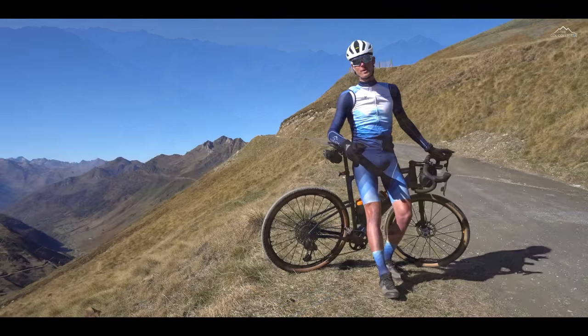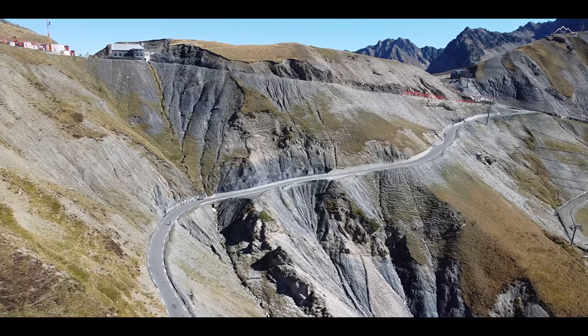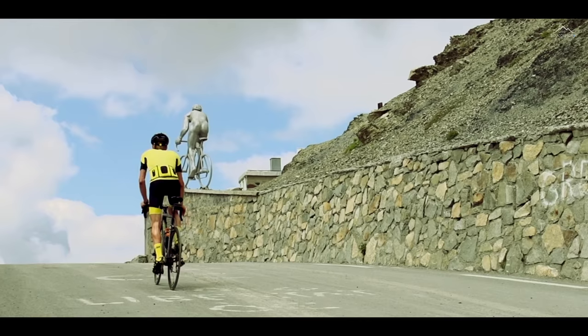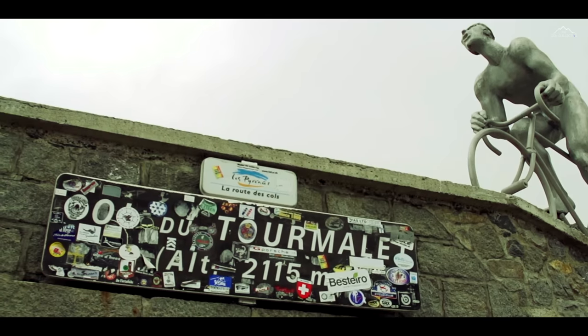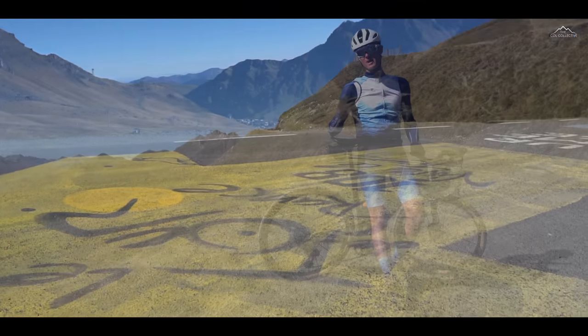We've brought you the Col du Tourmalet in the past. On the west from Luz-Saint-Sauveur, you've got a 19k climb, and from the east, Sainte-Marie-de-Campan, is about 16.9k. Both classics in themselves, but today we're going to bring you something especially special.